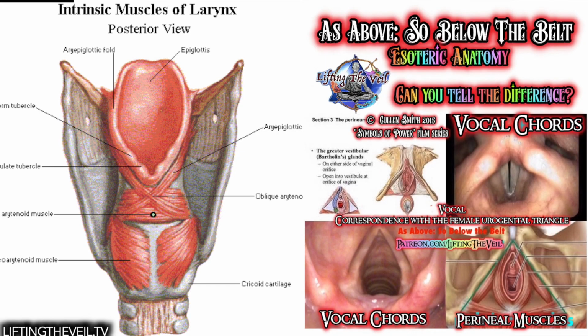Literally, once we enter the mouth into the throat of the vocal cords, is also the mandorla almond shaped Ru, the gateway, the mouthway between the two vocal cords, which come together and unite as one to create and give birth to sound and give birth to speech, to vocal. And so again, the throat is the exact as above correspondence to so below the belt in the vaginal passageway, as we've covered fully throughout the Symbols of Power Part 2 and Part 3 films.